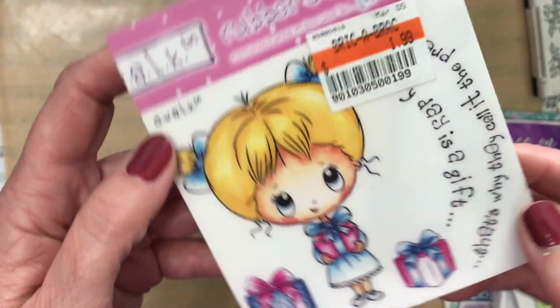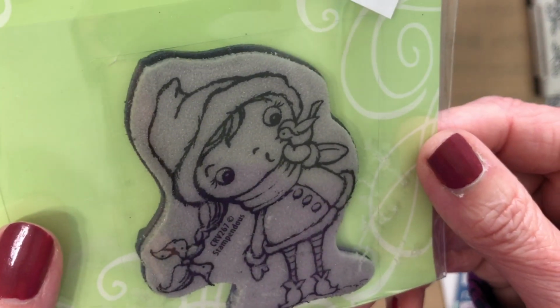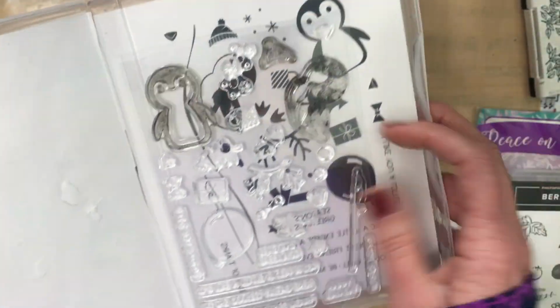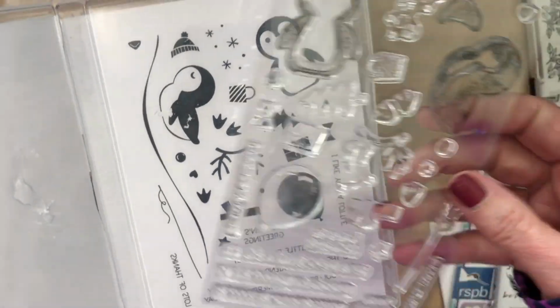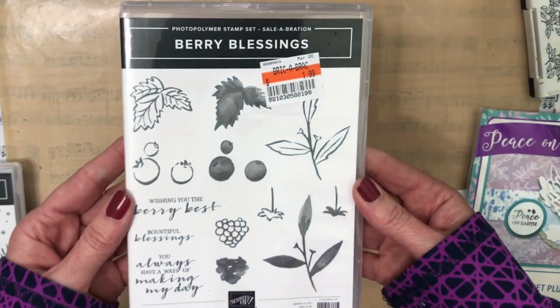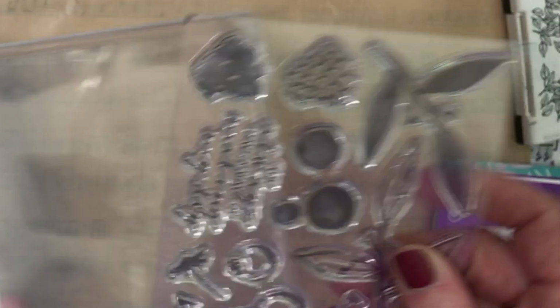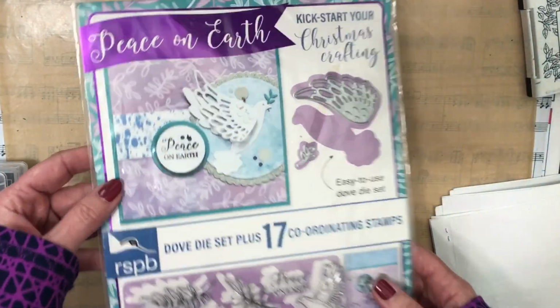So cute. This one from Stamp Pendus. She was also $1.99. This from Art Impressions for $1.99. This Stampin' Up set. Was so excited to find this. All the stamps are there. This is what the stamps are. And that was $1.99. And the Berry Blessings from Stampin' Up. This has not been used. This also was $1.99.